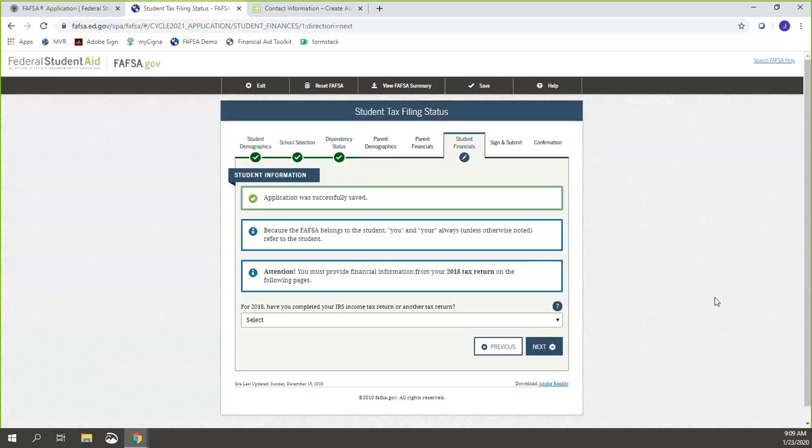And so what we need to teach the student today is that the idea of doing the workaround is so that we're able to skip the parents' information today so that we can submit the FAFSA to satisfy February 1st. Thereafter, they can go back and add parent information a week, a month from now, and then they'll still be eligible for everything under the sun. But today, just to get them to remain eligible, this allows us to skip the parent section of the FAFSA. So the student, have they filed taxes?